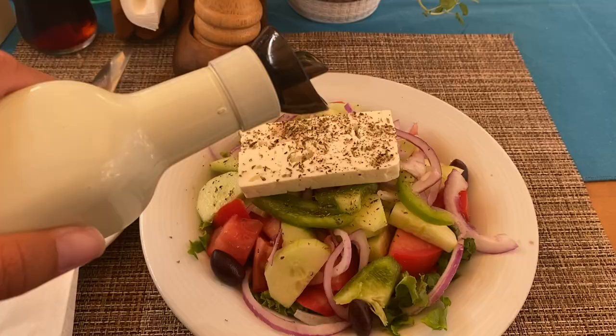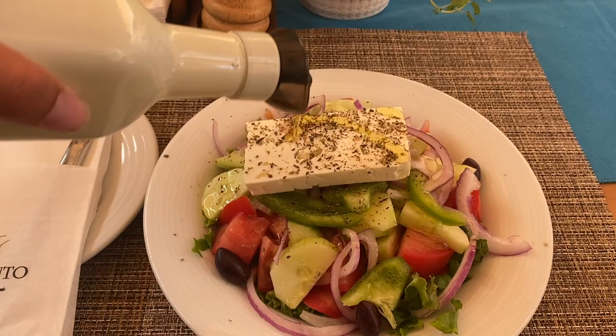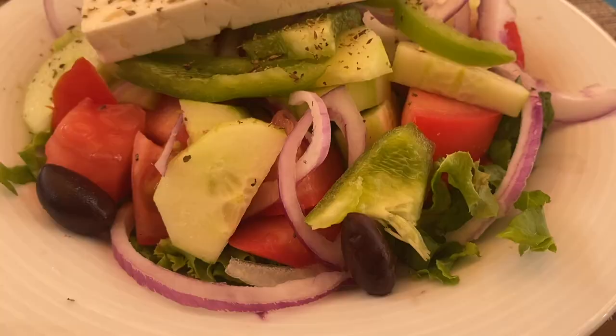Alrighty, so I've got my salad here, so let's have a bit of a taste. Get a bit of everything, the cucumber, onion, tomatoes, and some feta. That's so good. So light, so fresh. It's almost been like the perfect dinner, because I've been eating more of a heavy lunch and then a light dinner, which I've really been enjoying.